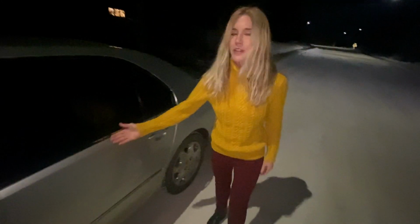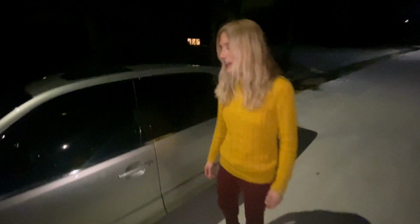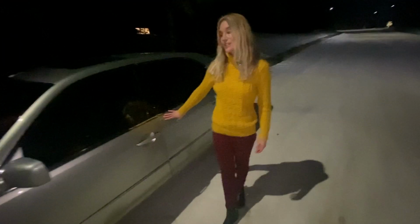Check out our beautiful Lexus LS. We're celebrating today because it is 20 years on the road, 20 years this month. I can't believe it's been 20 years. Not that we've had it that long. We've only had it a year and a half.